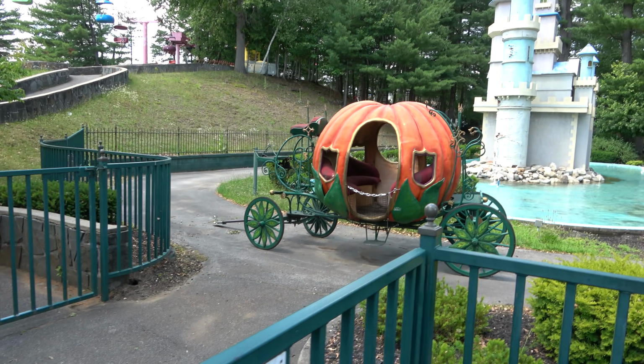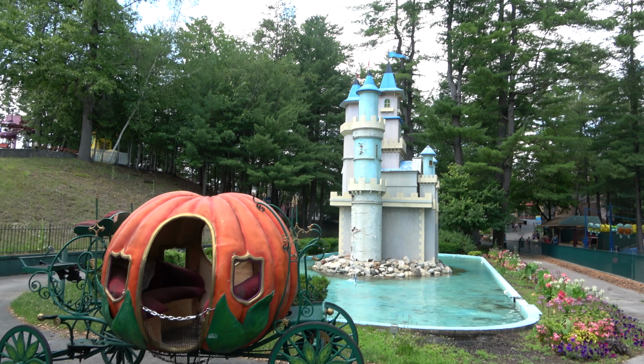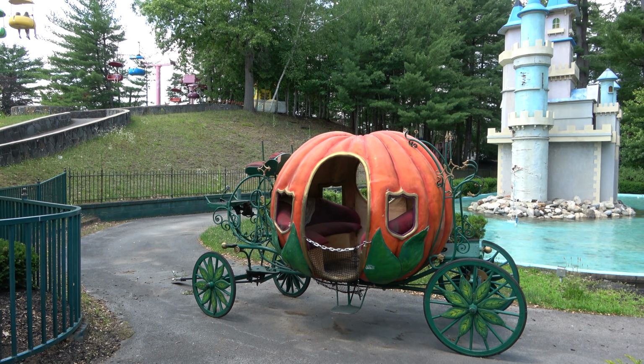One of the more charming parts of the park over here, Cinderella's Castle and a fountain and the pumpkin coach. Now I believe back during more of the Storytown days, this was pulled by like a horse and you could go into it.